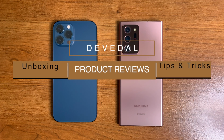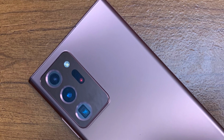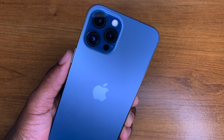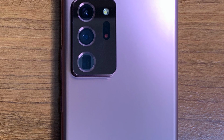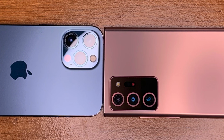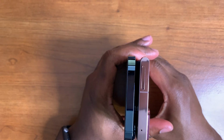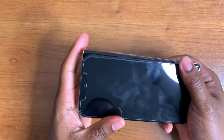2 weeks ago, Apple released the iPhone 12 Pro Max. 2 months ago, Samsung released the Note 20 Ultra. Don't get me wrong, both phones are very powerful, look good, and are very good quality. Whether you're a fan of Apple or Samsung, you will appreciate the premium quality that these two smartphones have. In today's video, I'm going to compare both phones. Did Apple make enough improvements to compete against Samsung?